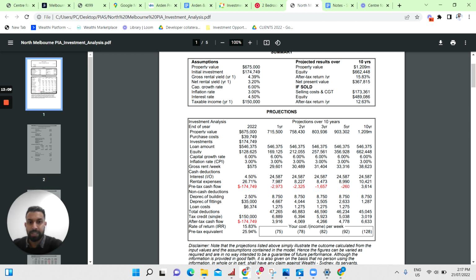I've thrown in all the expenses in here, like body corporate, rates, maintenance, and rent management fees, and that's what it looks like annually there. And based on an income of 150,000, these are all the tax benefits that a person would receive. And after all of that, what that's going to mean is this property would be positive cash flow, $75 in year one, and kind of growing from there.